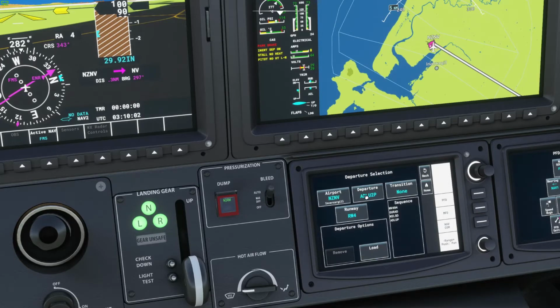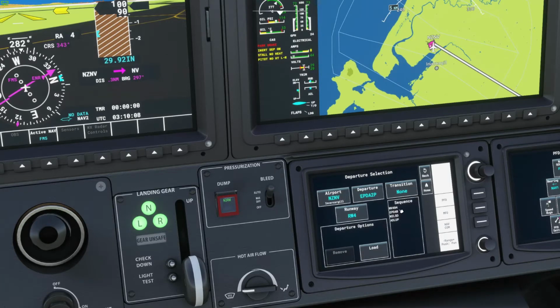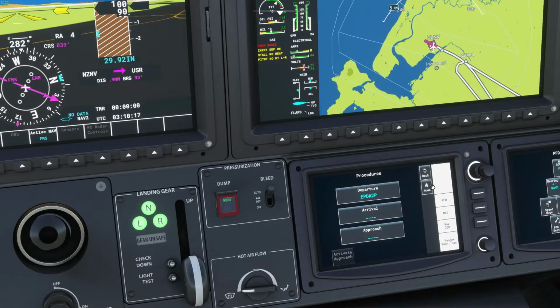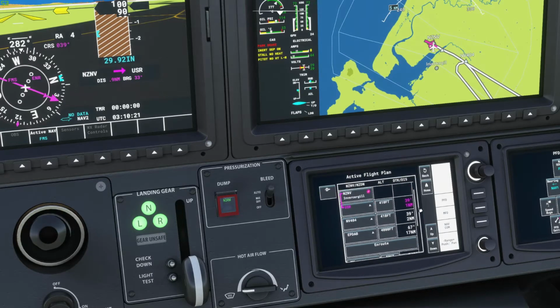We'll do the departure here. So we want the IPDAB to Papa off runway 04. IPDAP Kelso, so we don't have these, we don't need these points, just November Victor 404 and IPDAP, so we can load that. And we'll just check that we've got the legs. We do. Perfect.